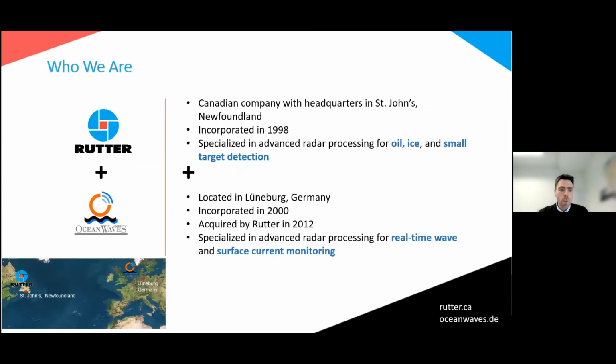So first of all, I will briefly introduce Rutter and OceanWave for those who don't know us yet. Rutter is a Canadian company with headquarters in St. John's, Newfoundland. Rutter was incorporated in 1998 and is specialized in advanced radar processing for oil, ice, and small target detection.